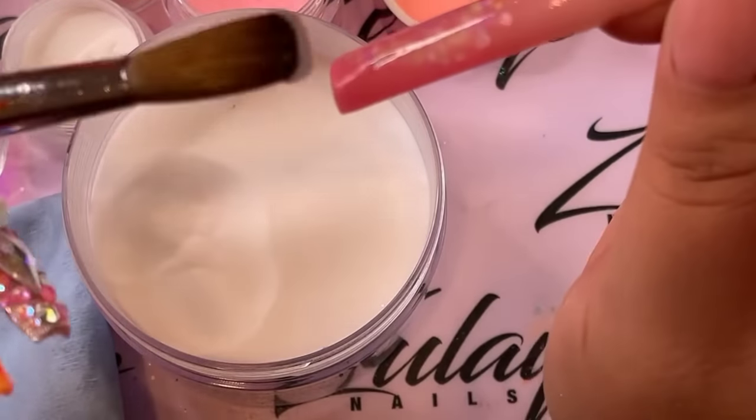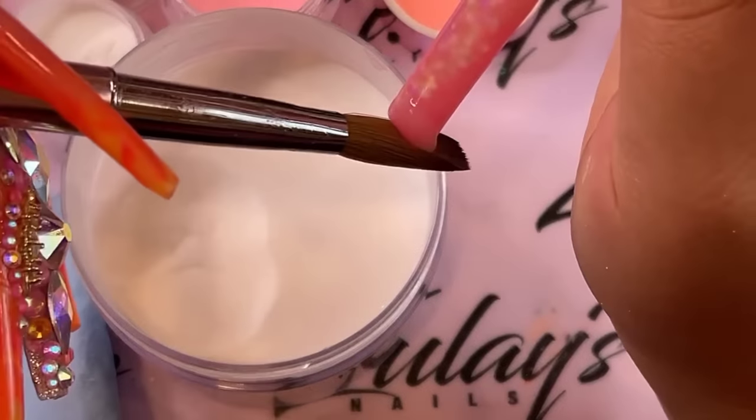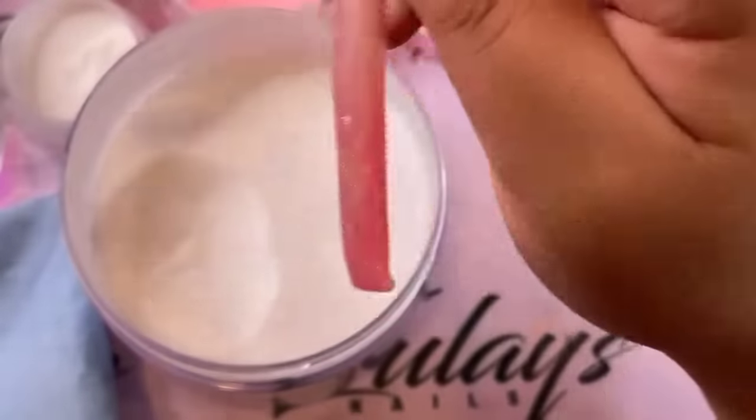So como que ya estoy haciendo pinches uñas bien gordotas. Tell me what shimmer, please. Oh, I use the G19 and Fancy.